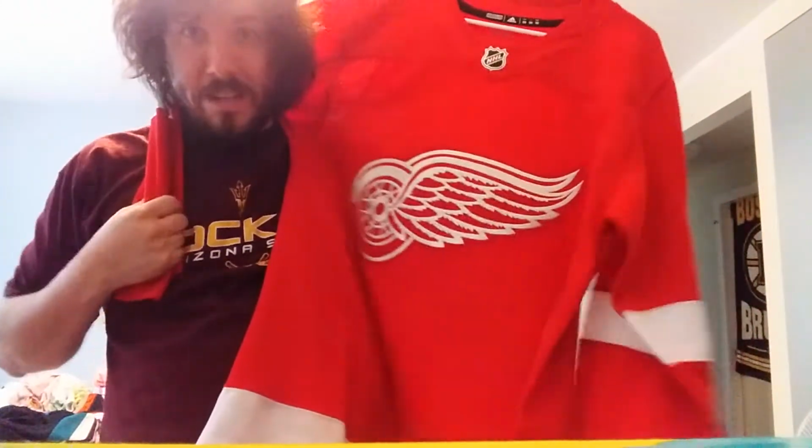Next up, the Detroit Red Wings, home Adidas. Yep. Not much to say about this one. Everyone knows this logo.